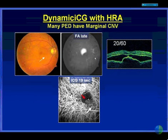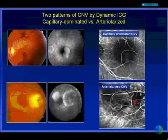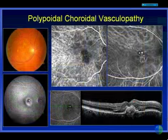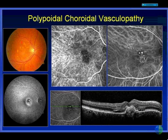One can show that serous PEDs also have capillary and branching arterial patterns, as shown in these two examples. And what we've observed is that serous PEDs can also demonstrate polypoidal choroidal vasculopathy, which is typically thought to be rare in Caucasians, but is actually quite common in serous PED, only imaged by dynamic ICG. Here are the two polyps within the lesion, and there's the actual feeder vessel feeding the polyps.